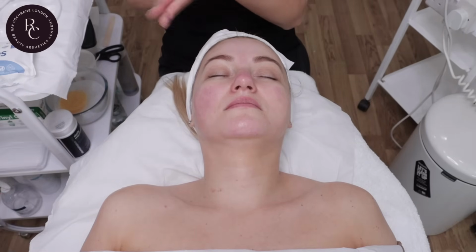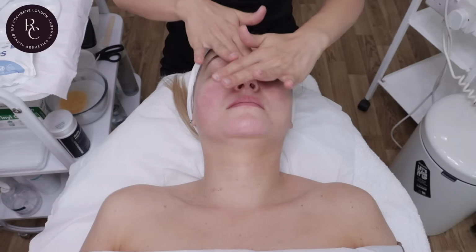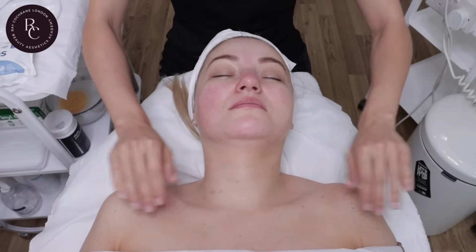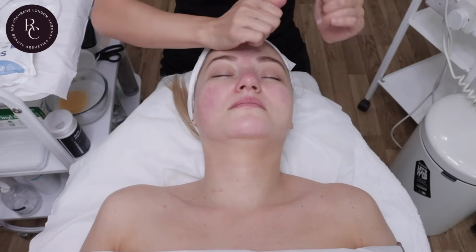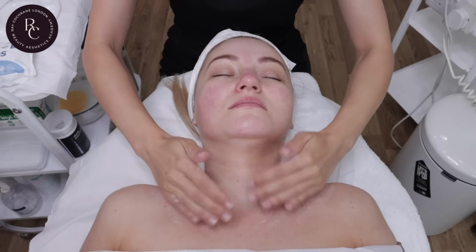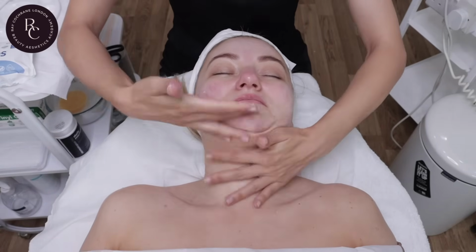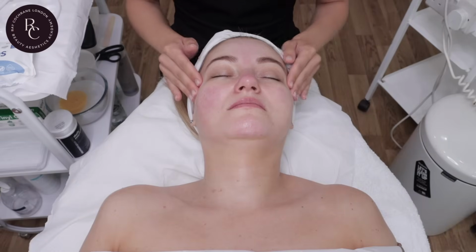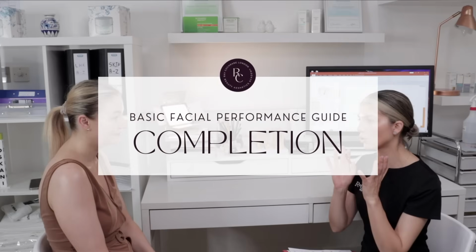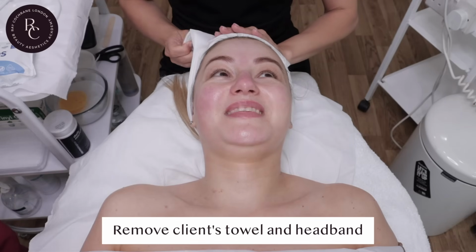Moisturizer. Okay, so that was the moisturizer, and of course our sunscreen. So I'm just going to add that. Okay, that's done now. So now it's done. You can open your eyes. How do you feel? Very okay.